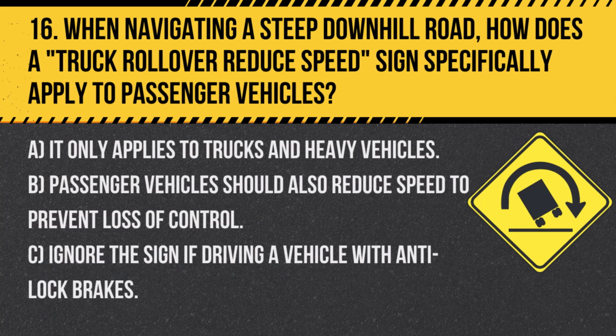Question 16. When navigating a steep downhill road, how does a truck rollover reduced speed sign specifically apply to passenger vehicles? A. It only applies to trucks and heavy vehicles. B. Passenger vehicles should also reduce speed to prevent loss of control. C. Ignore the sign if driving a vehicle with anti-lock brakes. Answer. B. Passenger vehicles should also reduce speed to prevent loss of control. The sign warns of conditions that increase rollover risks for all vehicles.